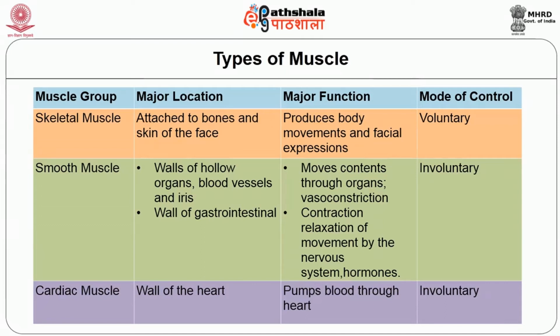Then we have the cardiac muscles which essentially form the muscles of the heart. Now, these muscles are also a type of smooth muscles wherein the mode of control is involuntary, but they are very, very strong muscles. They are tireless muscles and they help to pump the blood throughout the body.